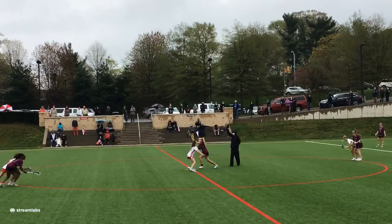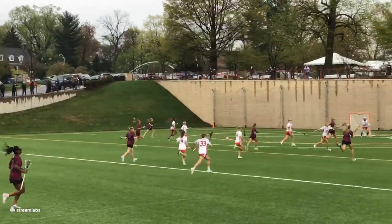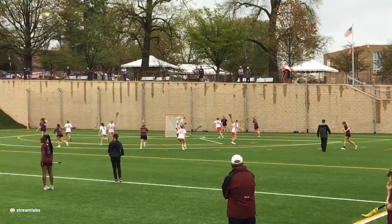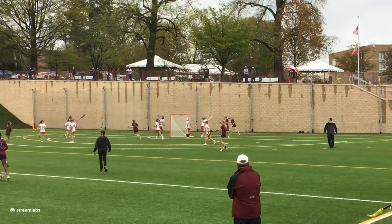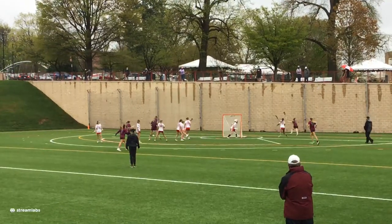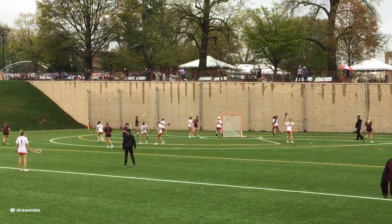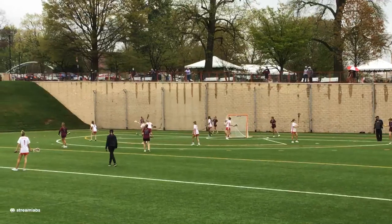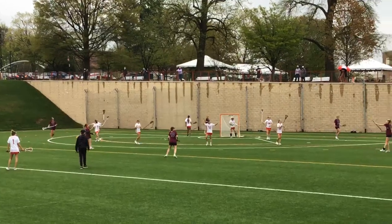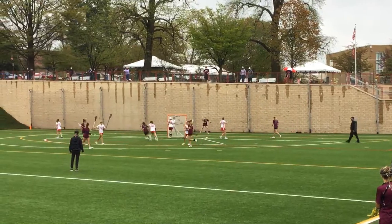Jane Fox taking the draw. Severn takes it into the circle. Avery Paul playing some solid D for the Reds. Shoot, and that's wide. Colby backed up by Severn. We have freshman Savannah on ball.